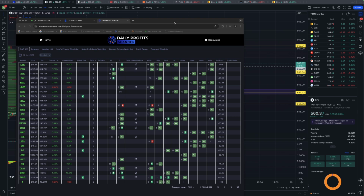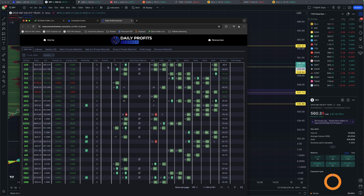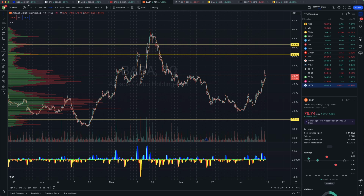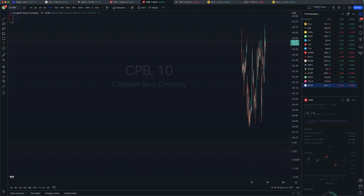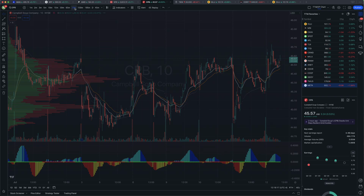So I'm going to pull this off my screen, and we're just going to start looking at charts that have that, so you can follow along, if you have SAM, on how I'm doing that. The first one we're going to look at is CPB. Let's get this on a 78-minute chart.